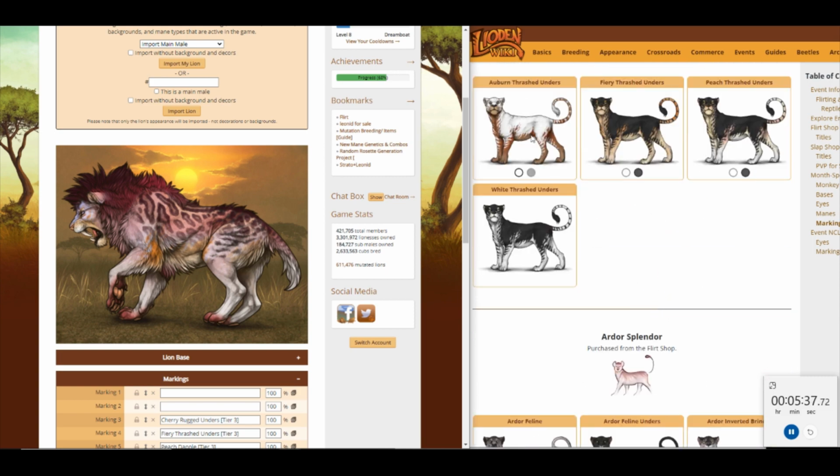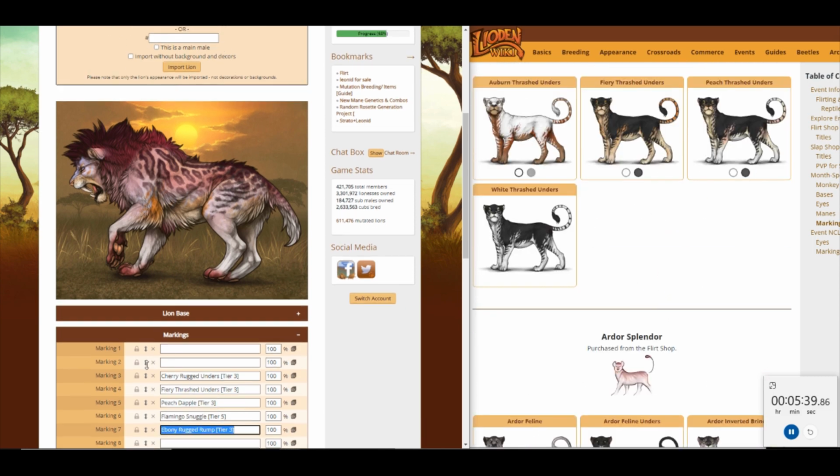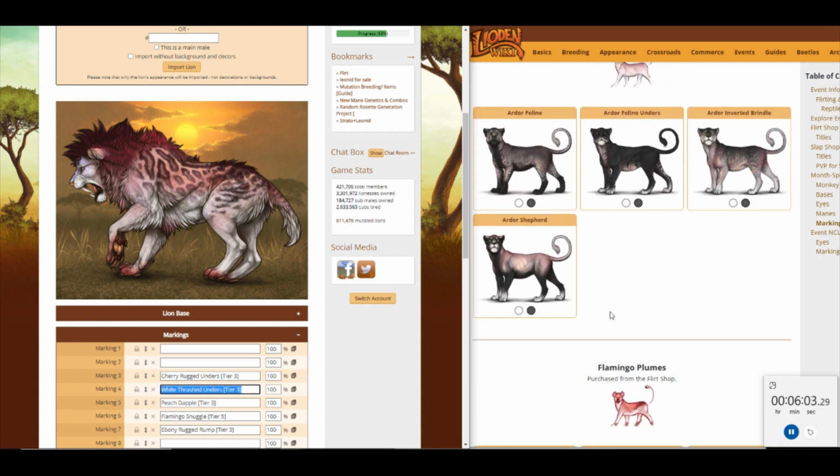I want to do the rugged. Okay, you know what? I don't like the fiery here. Get rid of that. That looks better. What does the peach look like? Peach thrashed. You can't really... Ew, I don't like that. I'm going to say it. This looks like yellow snow on his face. Okay, white thrashed unders. I kind of like that. Let's go with that. Again, it's a bit samey, but that's okay.